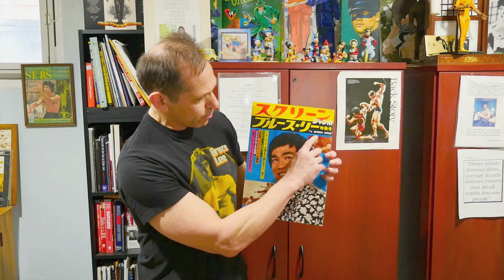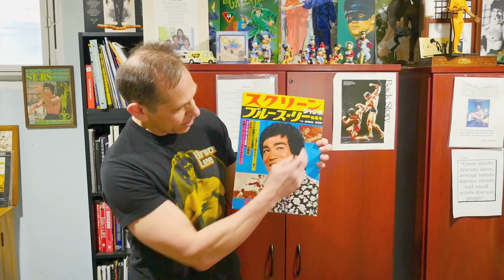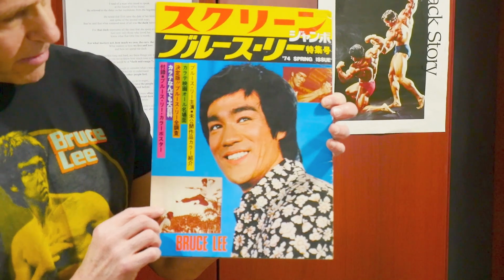In this part two issue, I'm going to be featuring another Screen Jumbo magazine that came out in spring of 1974. Again, featuring Bruce Lee on the cover in his psychedelic flowered shirt that people used to wear in the early 70s and late 60s. Great shot of him from The Big Boss up in the corner here, showing his forearm as well as his famous flying kick from The Big Boss.